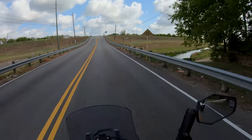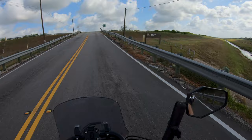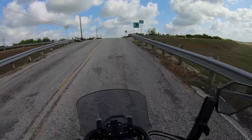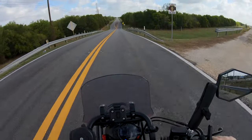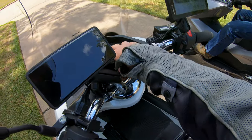All right, well, we're doing it. I don't know if you can see them in the rearview mirror. They're queuing up traffic, and we're towing it. Ooh, uphill. CT125 pulling another bike uphill in second gear. Did it. But we're going to get on the road.